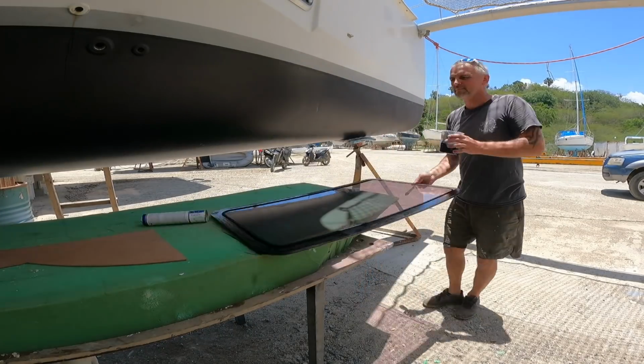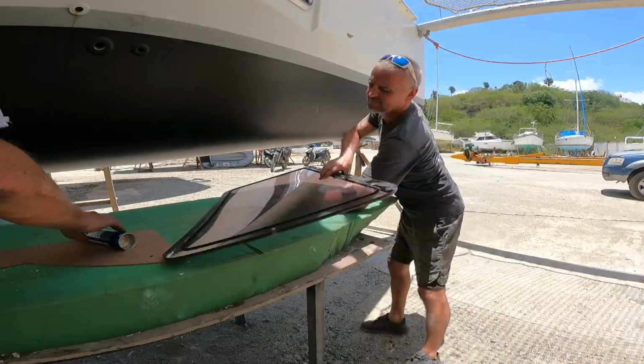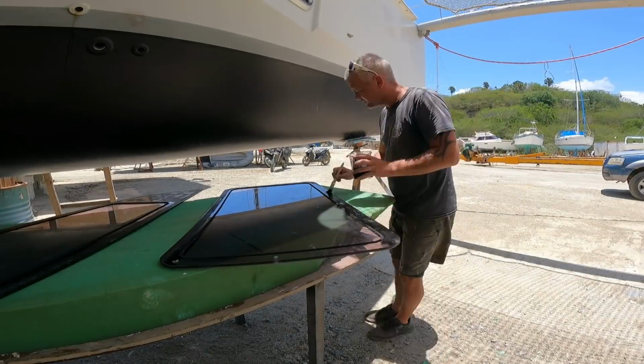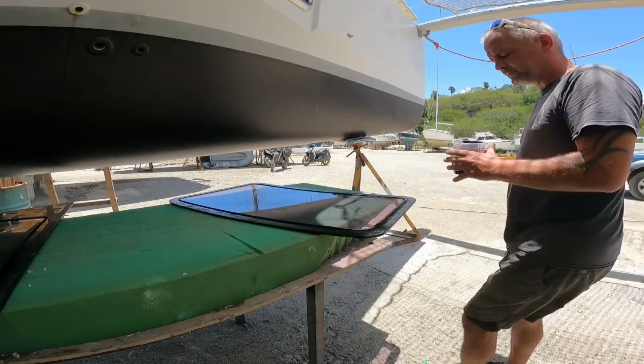So putting on the primer is one of the steps that's crucial. It makes the Sikaflex stick better and it just makes the product last longer as well. So it's super important to do this step.